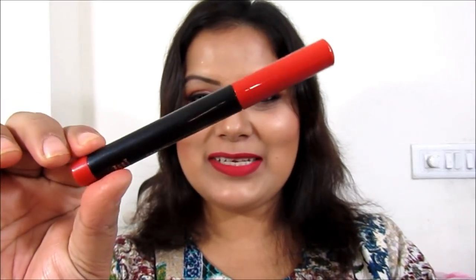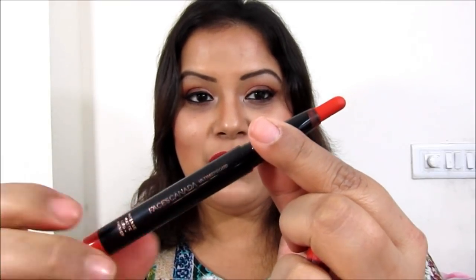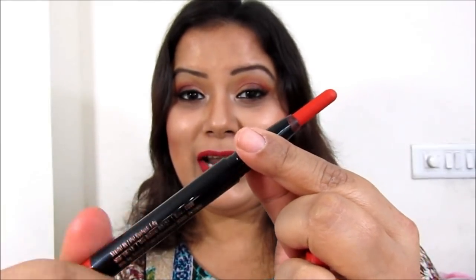Now let me talk about the packaging of this lipstick. As you can see, the lipstick comes in this kind of packaging, and if I open the cap, you can see the lipstick comes in this twist-up kind of packaging, which I really like because the bullet is really precise, and that's why it helped me line and fill my lips very easily. So this kind of packaging is actually very good for people who have thin lips.